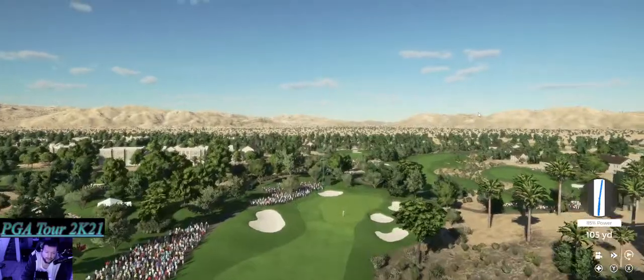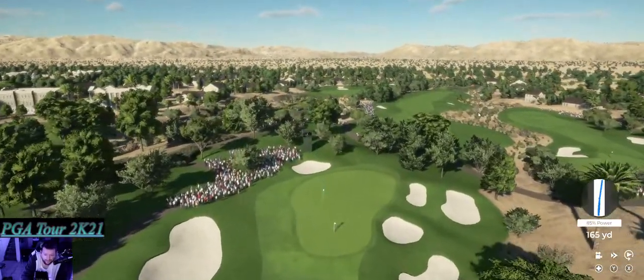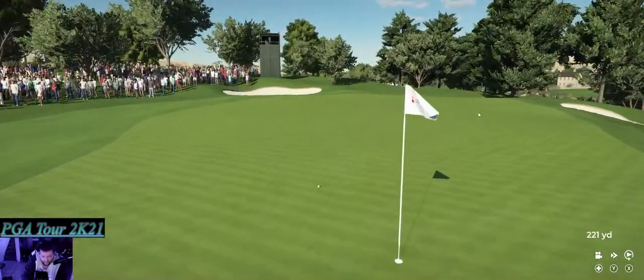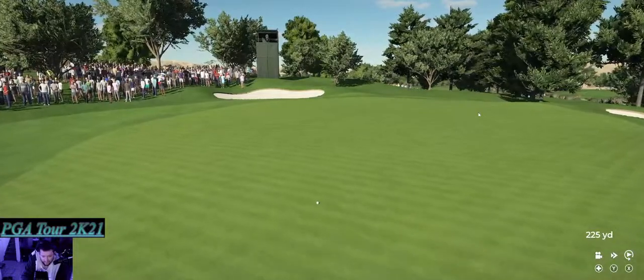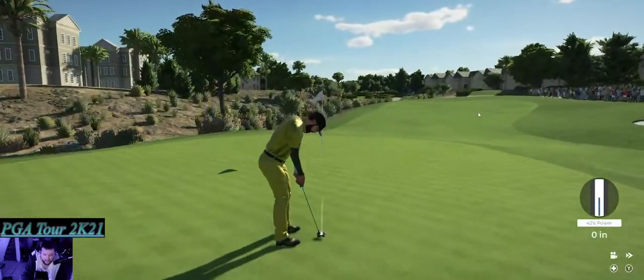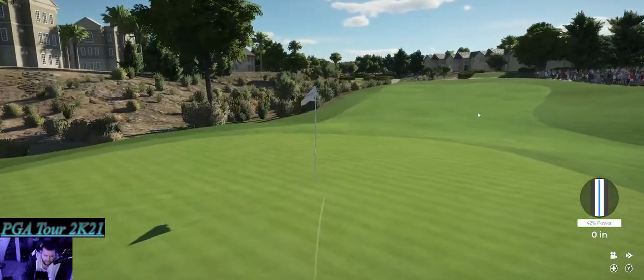Going with the hybrid. That's just inside the range. Never seen a scorecard that doesn't look good with a 2 on it.